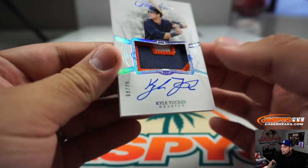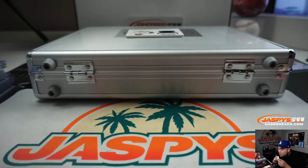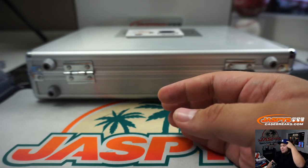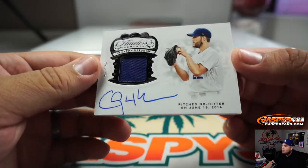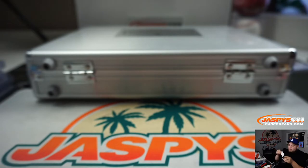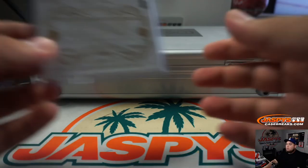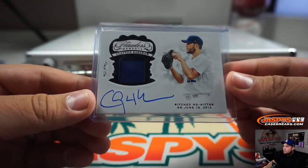All right, we got a Kyle Tucker. Nice patch auto there. 8 out of 25. Oh, wow. This is a very nice hit coming up. Very nice. And it's right here. Johnny said earlier, maybe the hat's going to cause some nice mojo. And check this out. A 1 of 1 Clayton Kershaw patch auto. Woo. There you go. And it's his no-hitter on June 18, 2014. That's very nice.